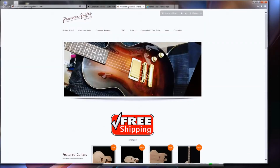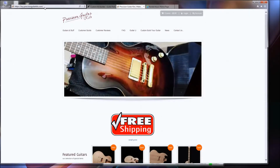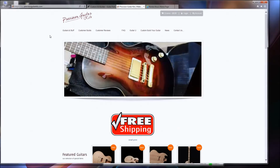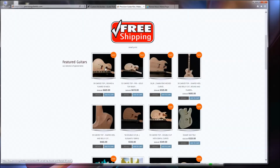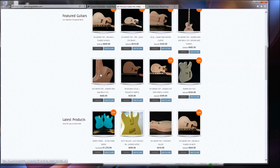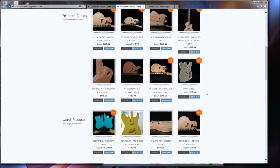Next up we have Precision Guitar Kits, at precisionguitarkits.com. These guys are based on the west coast of Canada, in British Columbia. They have a very good reputation for the kits that they offer. Just to scroll through, again, pricey, but considering what you're given for options, they're pretty solid. The only thing that's weird about them is, as you can see here, they have a really weird kind of heel cut. They have a belly cut on the bodies, but that seems to be fine. But their heel cut is very, very strange.